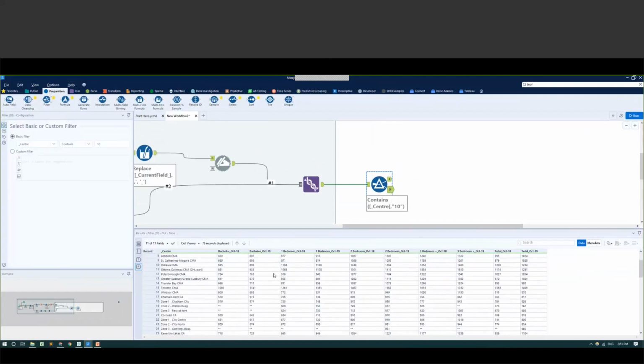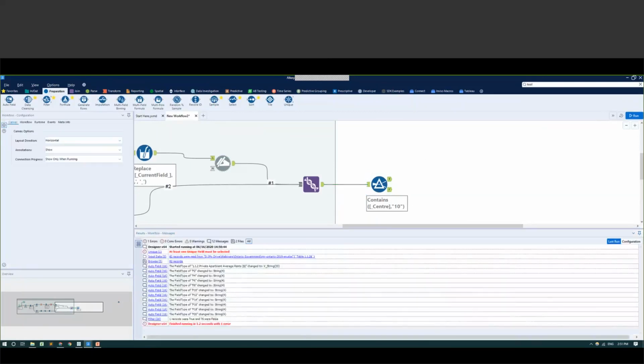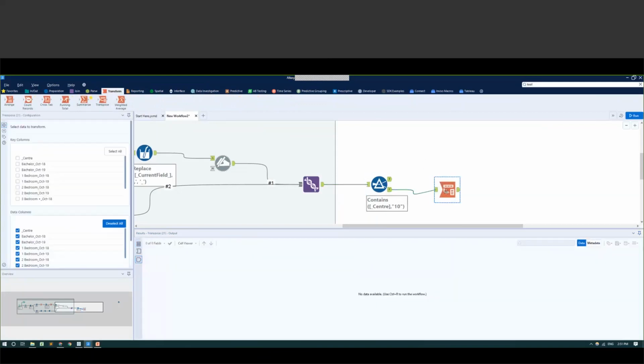Okay. The other thing that we want to do is get rid of these stars in our data. So we could use a filter, but the issue is it would get rid of the entire row of the starred data. So one thing we have to do is basically pivot our data again. So this time we're going to use another transpose tool. We're going to connect it to the false anchor of our filter tool. I'm going to choose center as a key column.